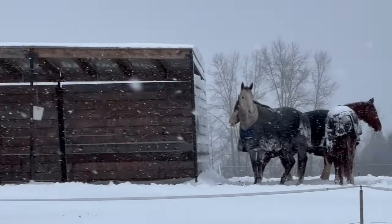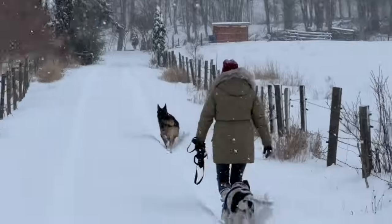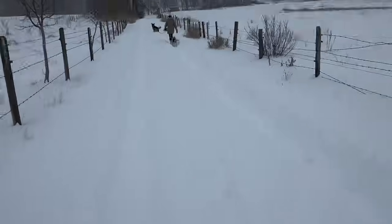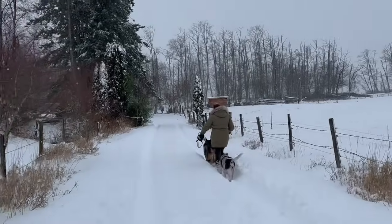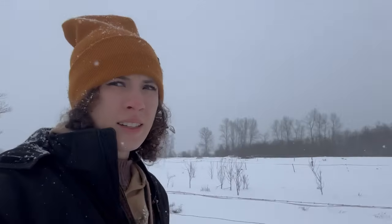Hi guys. This is literally like a foot of snow. They said it was gonna be 18 centimeters, which is like a little over half a foot. But it really do be deep right now. It do be that way. To be honest, this is preferable to the rain by quite a bit, even though it's harder to walk in.